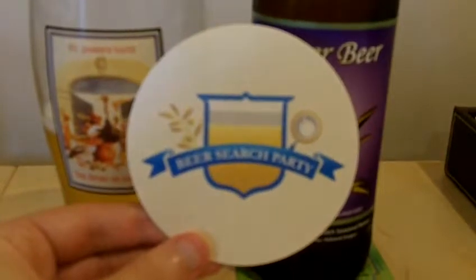Welcome to the Beer Search Party, and today we are reviewing Caldera's Ginger Beer. Now this is a malt beverage brewed with ginger and ginger added. As was mentioned in the first one of this series, the Lawnmower Lager, this is part of the Caldera Kettle Series, small batch seasonal releases from the Ashland, Oregon brewery. So let's get down to the ginger beer.